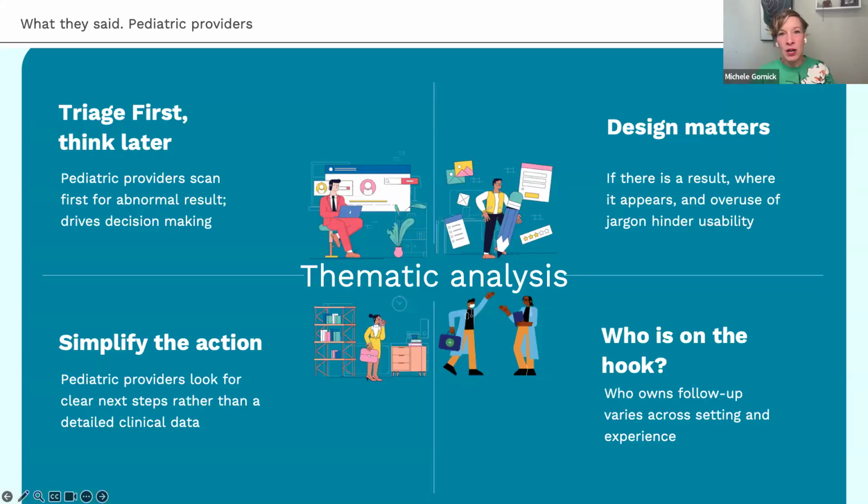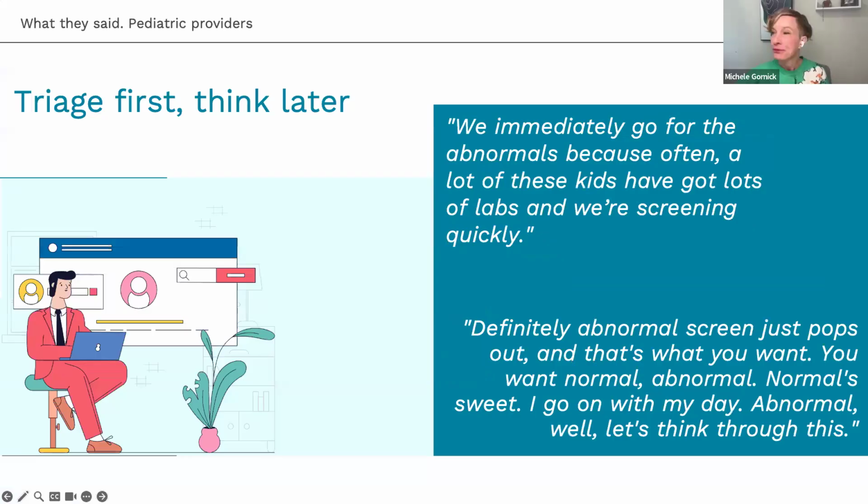And there is some confusion on whose role it is, and people that don't have as much experience with this process don't know who the next person is, what they should be doing in the follow-up process. Okay, so I'm going to give you some quotes that illustrate these different parts of the process, or different themes that we came up with that the pediatric providers said.